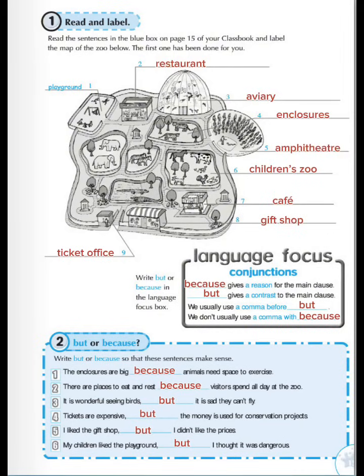Number 3. It's wonderful seeing birds, but it's sad they can't fly. Number 4. Tickets are expensive, but the money is used for conservation projects. Number 5. I liked the gift shop, but I didn't like the prices. Number 6. My children liked the playground, but I thought it was dangerous.